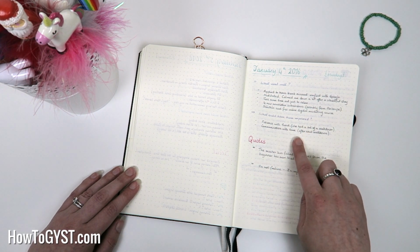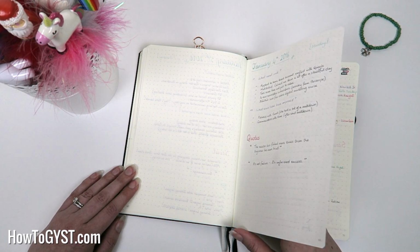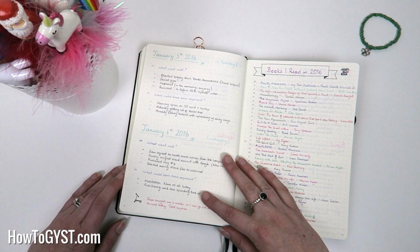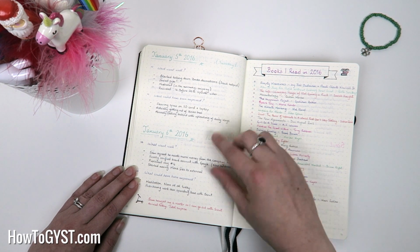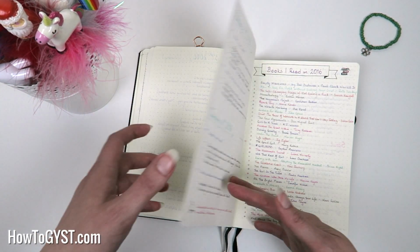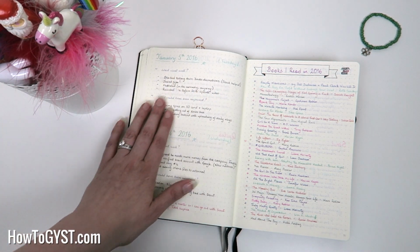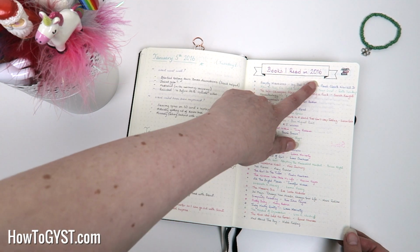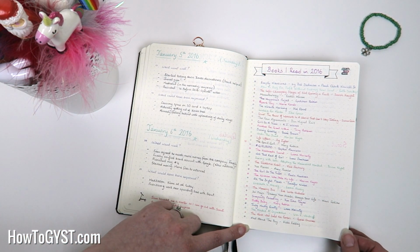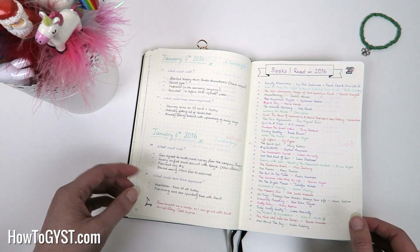These are the Inkjoy pens. So that was okay, but I still wasn't overly in love with it. So I started going back then, just to see, rather than taking up 1 full page for a day, and I went back to using this. Because I went back to ballpoint, I could use this side of the page again. So books I read in 2016, I wanted to keep a list of all the books I had read, and this collection was continued at the back, which you'll see.